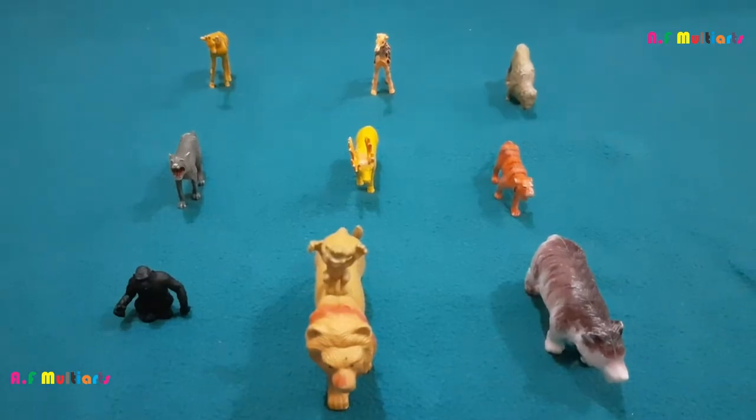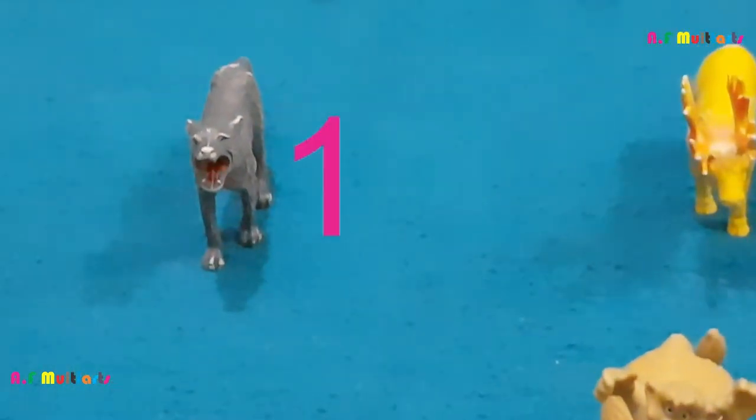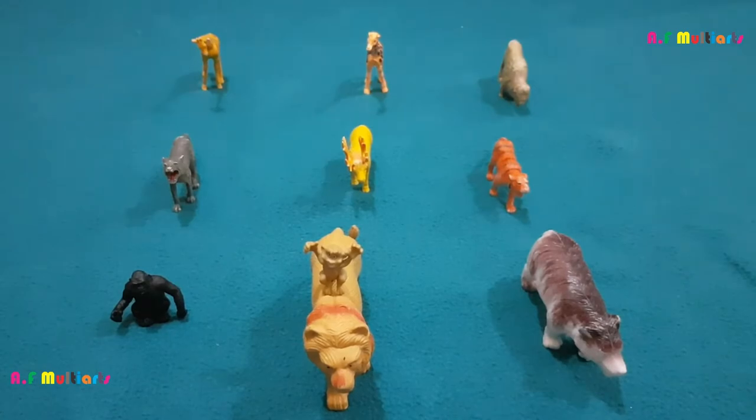Okay, tell me, how many wolves are there in the second row? There is only one wolf in second row. Very good. Good job. So, what is the sound of wolf? Howl, howl, howl, howl.